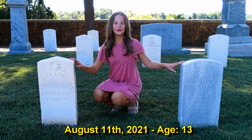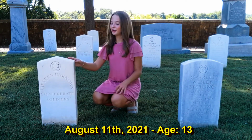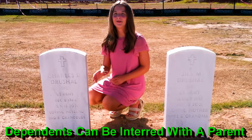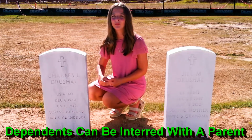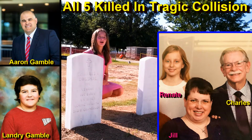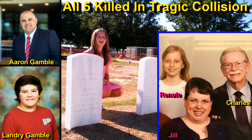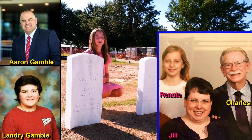Here's an example of two different graves, one with a pointed top and one with a rounded top, and the difference is the one with the pointed top is a Civil War veteran. I want to show a tragic example of a child being buried with a parent. Charles and Jill Druschall and their daughter Renata was buried with the mother. They all died in a tragic car accident, and I knew Renata personally because I went to elementary school with her.